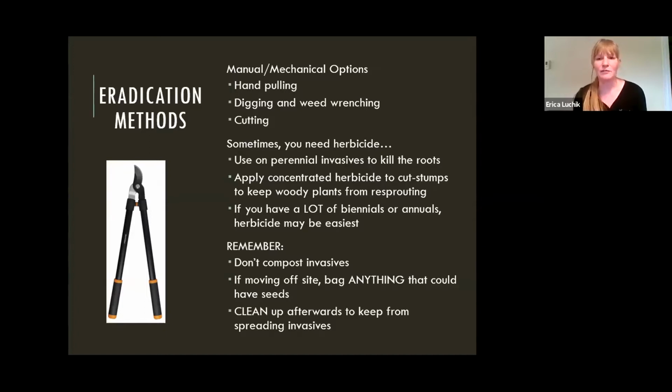Also, if you are moving anything, you want to bag it so that it's contained. And one thing I think a lot of people forget is clean up afterwards, and that includes yourself. Maybe you were in an infested area and your shoes have seeds all over them or your clothes do. Make sure you remove those seeds or spray off your shoes or something like that to prevent invasives from spreading.